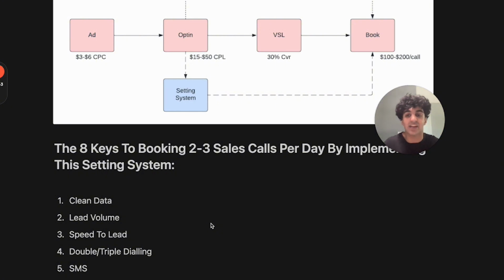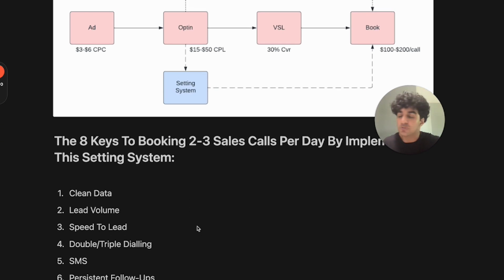Because I'll onboard a new client, and they'll have a similar setting system to this, and they'll be like, yeah, I don't know, man, I'm only booking like a call every 2 or 3 days. And I'll ask them, okay, well, your setters, your triagers, how soon after leads opt in are they calling? Oh yeah, we'll call them within 24 hours. Well, that's your issue. Do you really think that these prospects, who can barely remember what they had for breakfast that morning, let alone an ad from a stranger that they opted in for 24 hours ago?